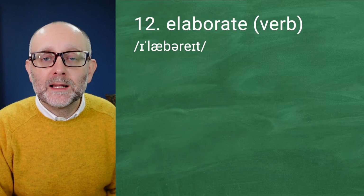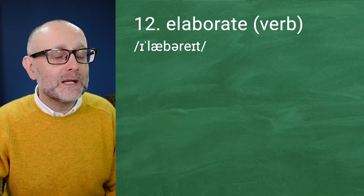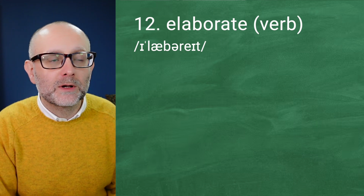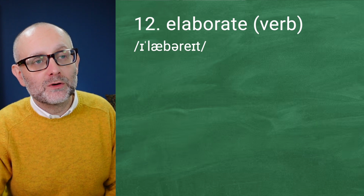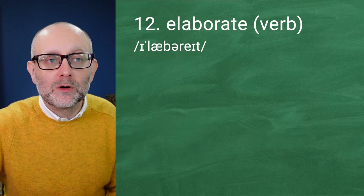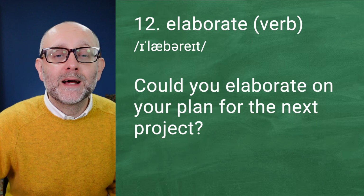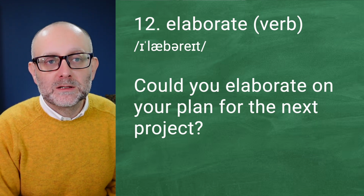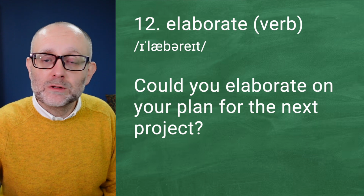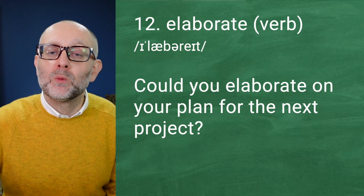The next word we have is elaborate. Elaborate. So there are 4 syllables in there. Elaborate. Okay. There is an adjective which is pronounced elaborate, with 3 syllables. But here we're looking at the verb. And this means to explain or describe something in a more detailed way. Okay. So give more details to explain a problem or a situation. So the example sentence we have here is, could you elaborate on your plan for the next project? Could you elaborate on your plan for the next project? This is a really useful word if you are watching a presentation or you're participating in a discussion and you want somebody to give you more details or more information about what they are talking about.